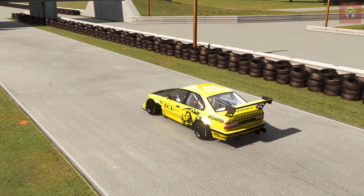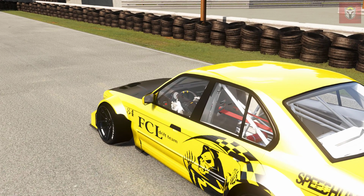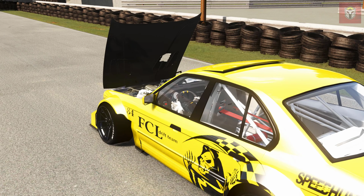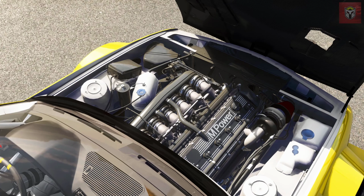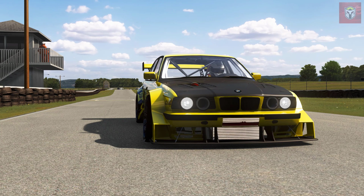So this car will do 0 to 60 in 3.4 seconds. Obviously it's designed for drifting. I know I don't cover too many drifting cars on the channel, but I am going to start to show a few more. The bonnet opens on those CSP extra keys that are normally on your numpad, and this has a sunroof, another sunroof, brilliant. Now the engine quality on the detail is fantastic, as is the interior detail on this.